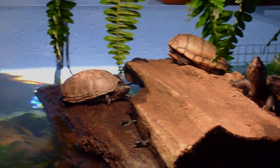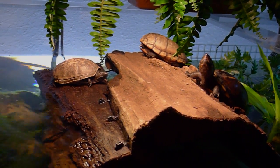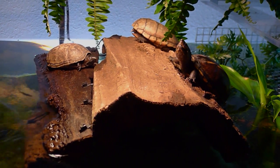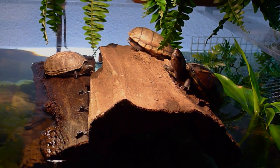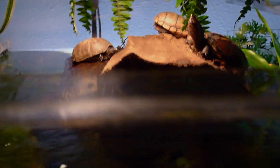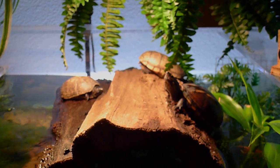Oh, here's the cypress wood I was telling you about that I got from the river, and that's Fern on the right and Romeo on the left, basking under the UVA, UVB heat lamp. Oh, and Katie also up there. You can see Katie on the far right. So we got 3 turtles basking there all at one time. And underneath the log, got a couple of plastic plants, and Fern really likes to hang out under there. Those are plastic ferns that are hanging on the back.